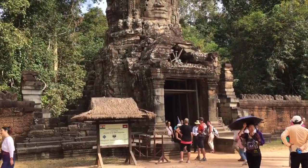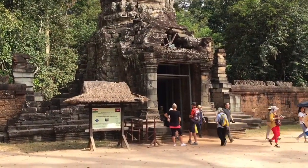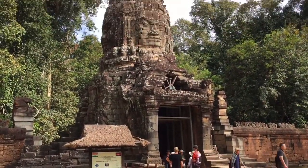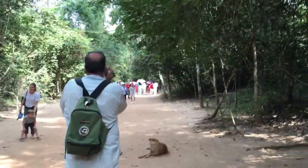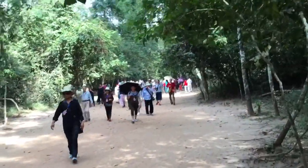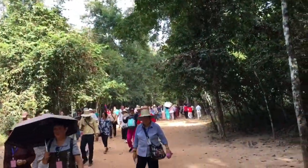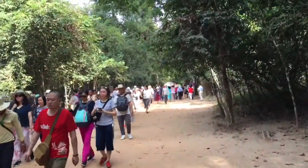To enter Ta Prohm, an abandoned temple that was used as the film location for Tomb Raider. So let's go and have a look here. It's amazing what the film industry can do. Hordes of tourists coming in and out of this place. The busiest place we've been so far. Even busier here than Angkor Wat itself.